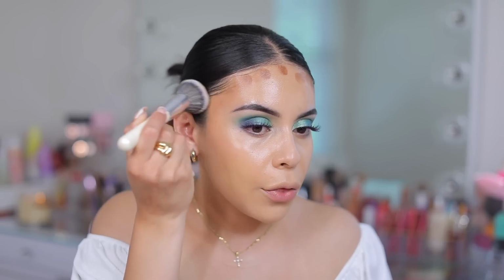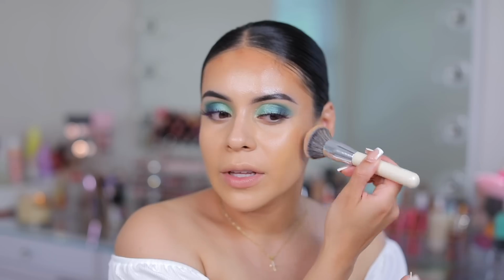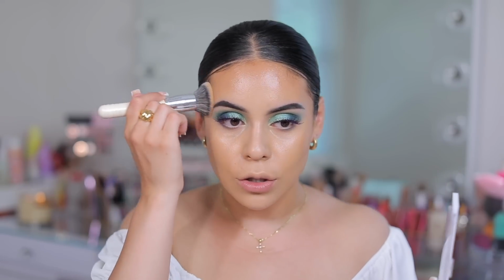Formula is a little bit thicker, but it's blending. This has a little bit more of a reddish kind of undertone. Not too bad. This palette's like $3 too, and it definitely gets the job done. This is my current favorite drugstore powder combo. I mean, I have quite a few, but I really love this, especially when I'm gonna be out and about and I want a nice matte finish.